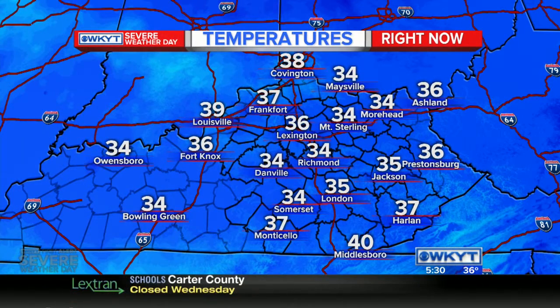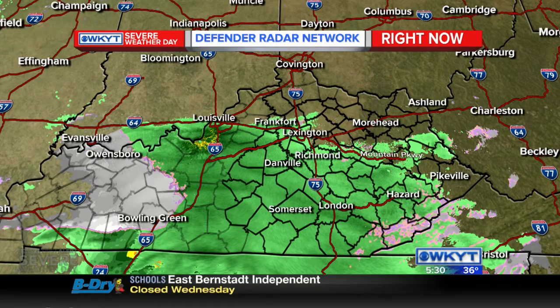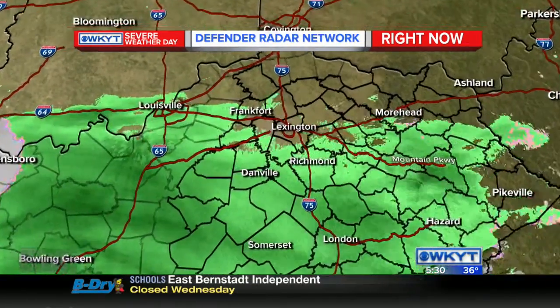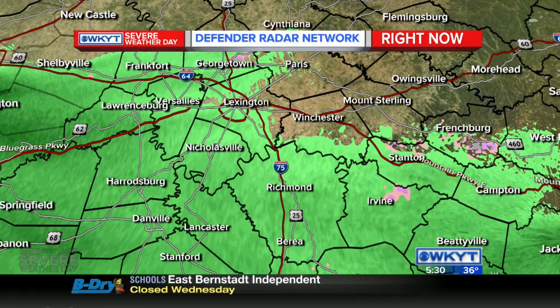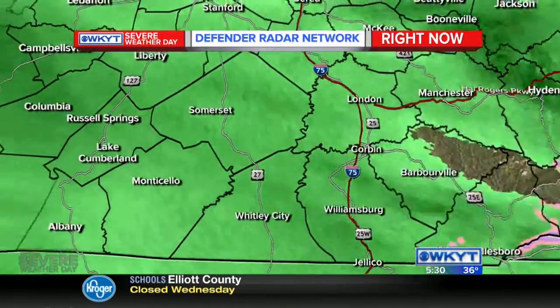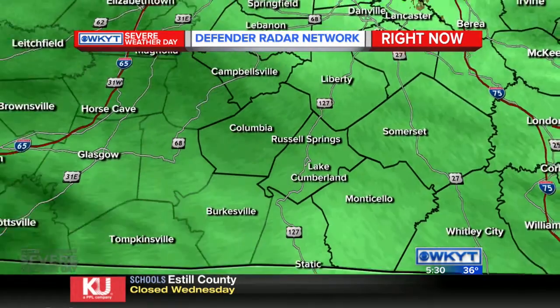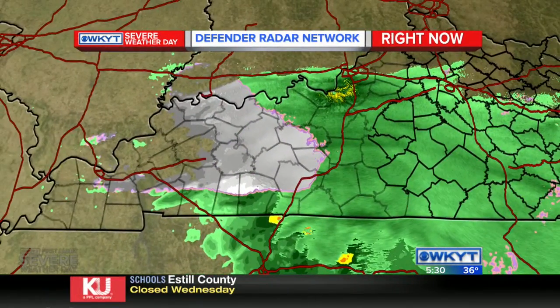You can really see where precipitation is occurring. Look at Covington, 38 degrees. You've got 34 in Somerset and Danville with a little light rain and light snow beginning to mix in, and we've got pockets of out and out light snow falling from the skies. Defender Radar Network is picking up on the rain and the light snow, that northern edge oh so close to parts of central Kentucky. Southern tier of counties, a little snow, a little rain coming down here into Monticello toward the Campbellsville area. Will cover the ground at times.